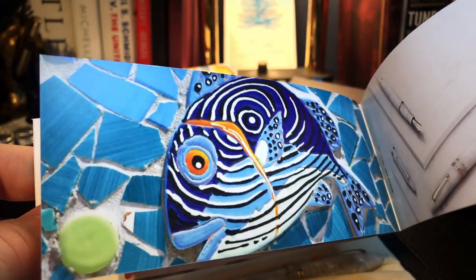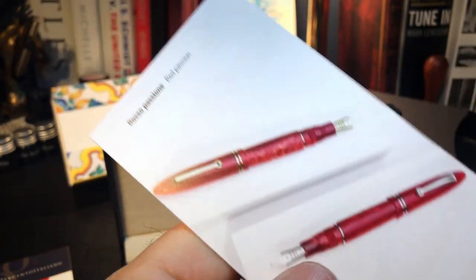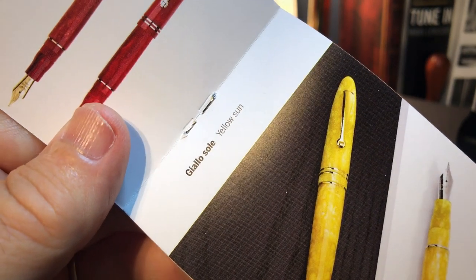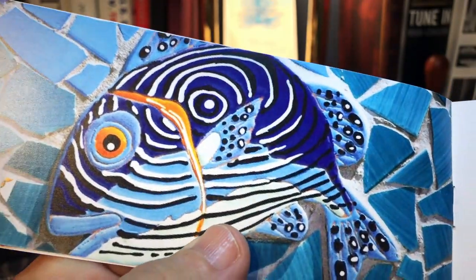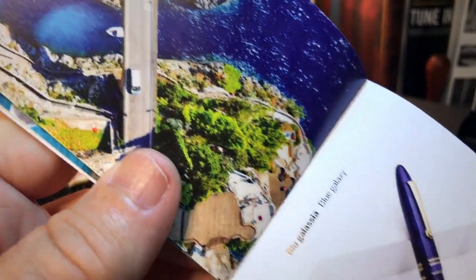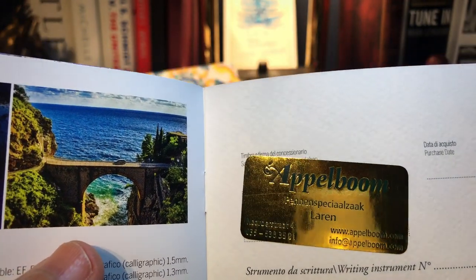The rest of the booklet shows the various colors which are inspired by the Furore town where land and sea meet. We have blue smeraldo, emerald blue, rosso passione, red passion, giallo sole, yellow sun. Right, really nice tile mosaic of a fish on this page. And Bianco Sale, white salt, and Blue Galaxia, blue galaxy. And Joost has added his Applebaum sticker to the back page, which is all very, very nice.